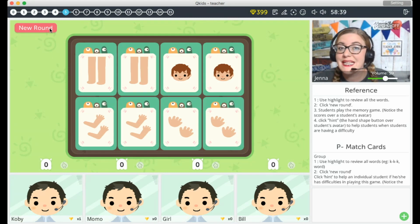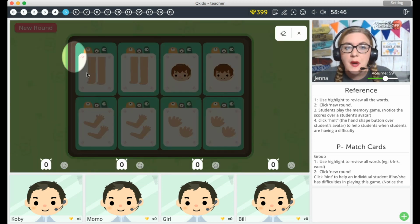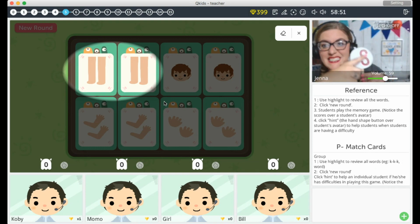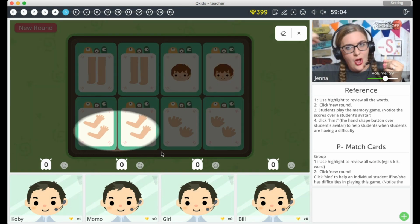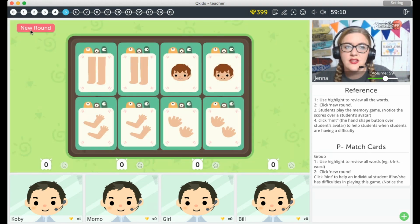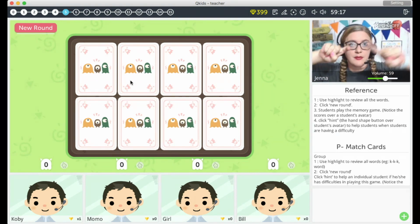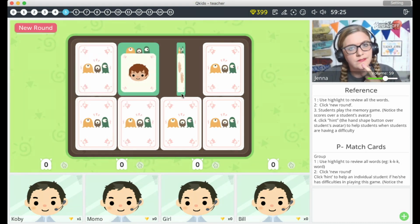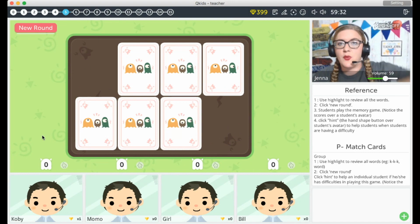Now, this is a game, a matching game. So before you flip the cards and push new round, take your spotlight: legs, heads, arms. Just make sure we're all on the same page. Then when you get finished, you'll click new round and it'll turn them over, and the students will each have a different screen and they'll be able to match the cards. Match. Okay, and that's what it'll do, and they'll get a point at the bottom of their screen.